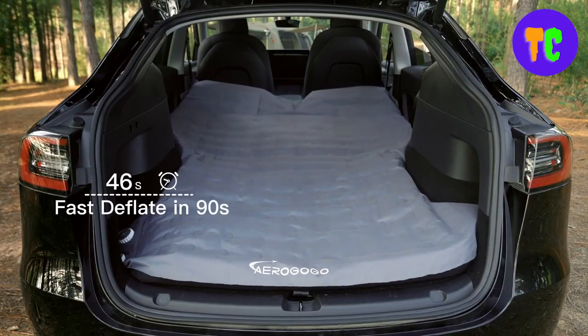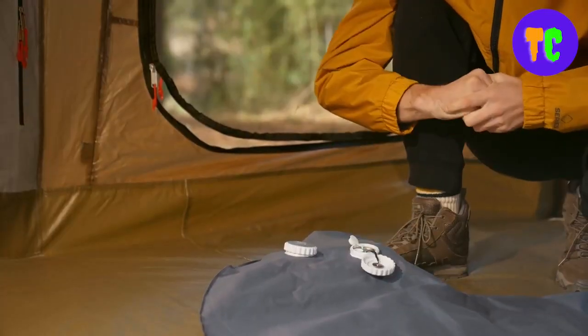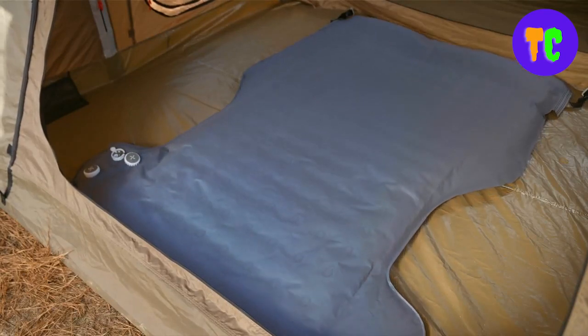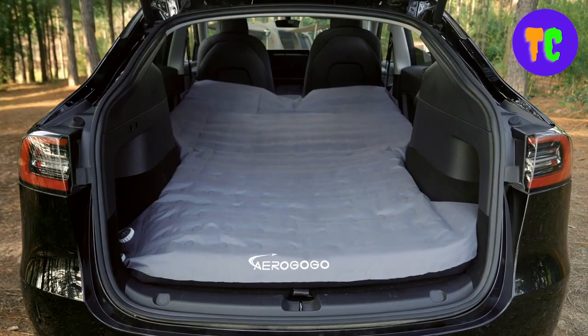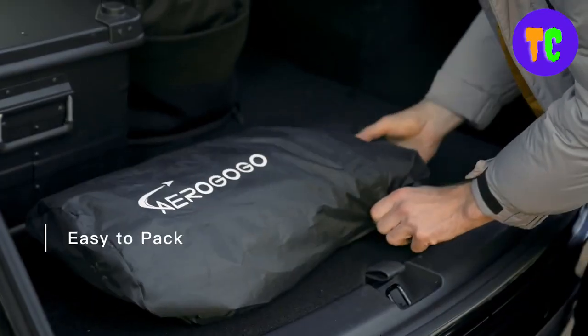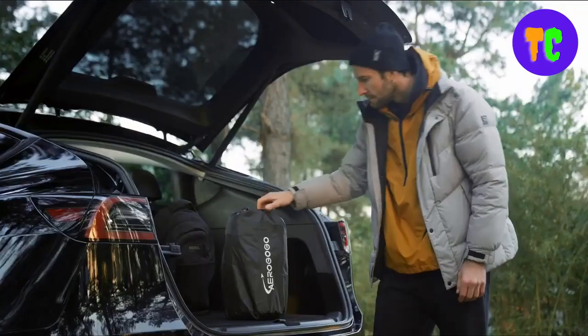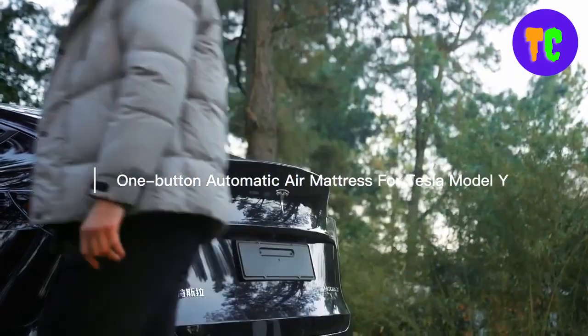everyone who loves camping, traveling, or simply needs an extra bed at home. This innovative air mattress features an easy-to-use one-button system that inflates and deflates the mattress quickly and effortlessly. The mattress is also designed with a durable and waterproof material, making it ideal for use in any outdoor setting.